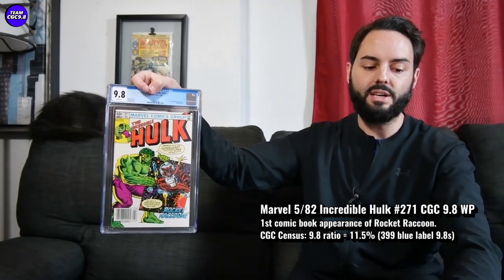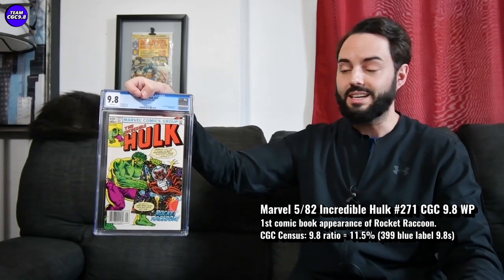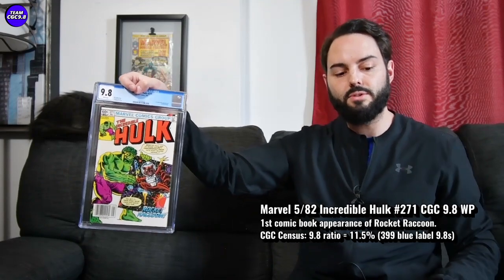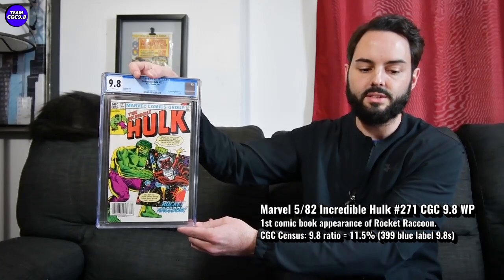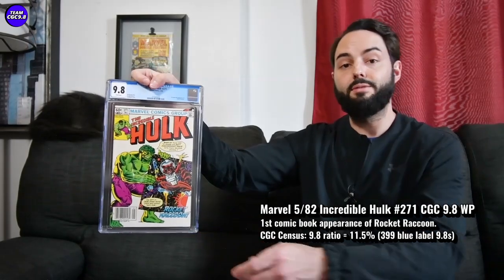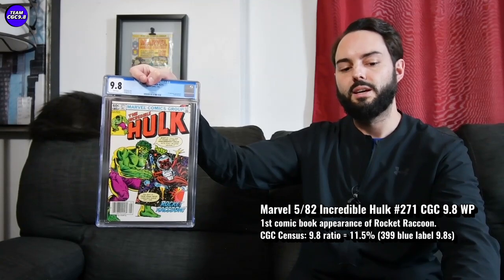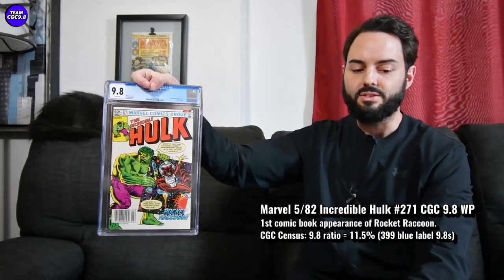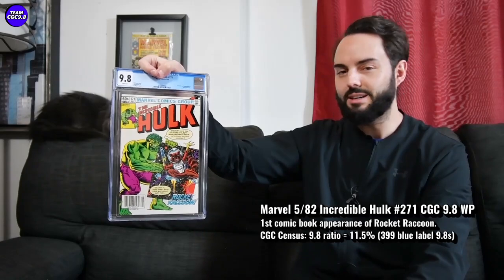A direct edition now $1,158. Saw a newsstand edition sell for $1,800. So yeah, in just a year and a half or so since I've owned this one, from $550 up to $1,800 in a newsstand. On the census, 399 9.8s in a blue label, a 1 of 399, and 11.5%, the 9.8 ratio. So of all graded copies, 11.5% are 9.8s. That's very solid for a book of this age. Not amazing, but just super solid. A 1 of 399 for first comic book appearance of Rocket Raccoon.